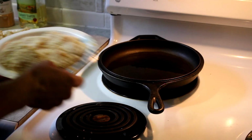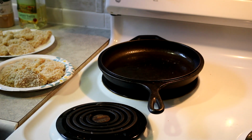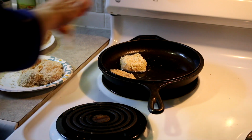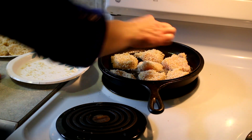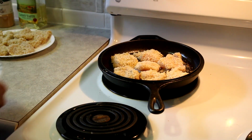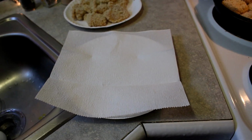Here we go. You want to make sure your pan's nice and hot, or it'll just not be good, because nothing worse than a not hot pan. Put your biggest ones in first. Oh yeah. I like to put them on a plate with a towel.